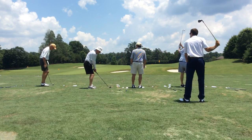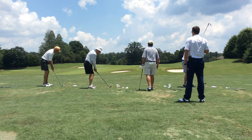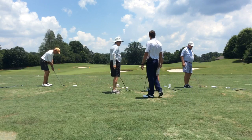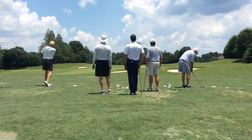We're no longer going to set up the same way. We're going to set up back to square. Have that weight distributed still on that front foot, and then we're going to make that abbreviated swing. So the only thing we're changing here is our alignment. Now we have a new target.